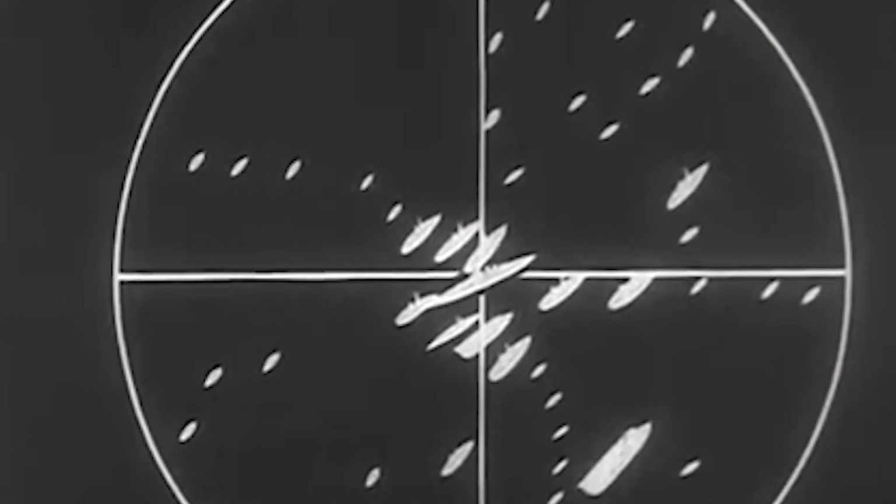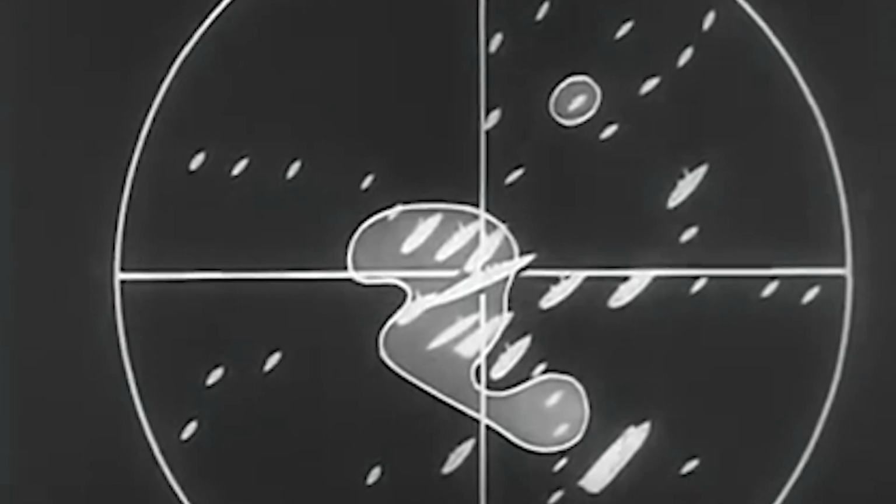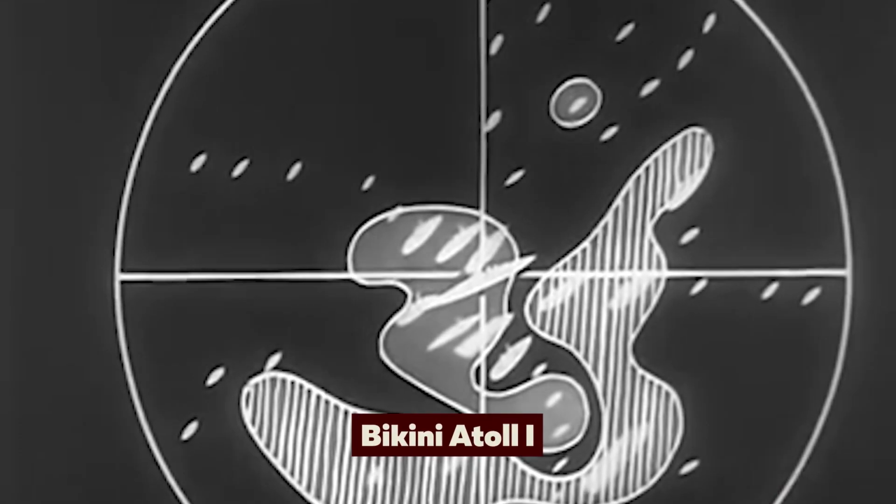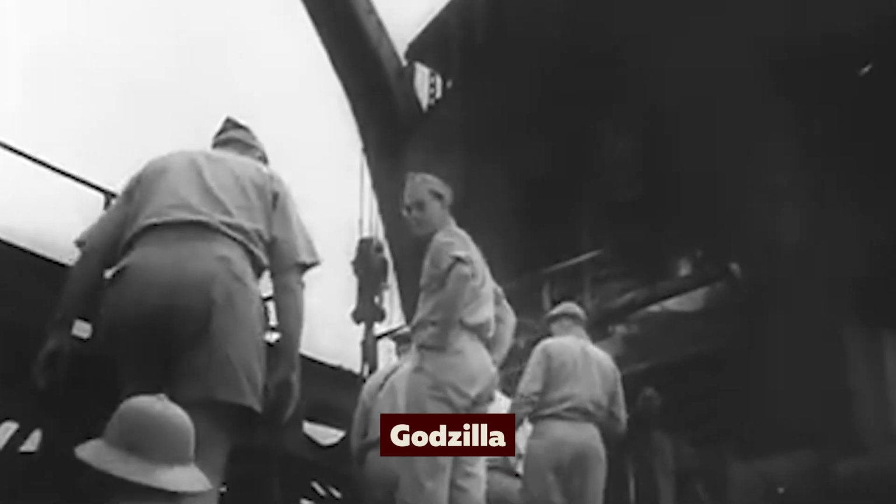The incident was not only famous for the humongous nuclear explosives used and the controversial damage and pollution it caused to the location of the detonation, the Bikini Atoll Island, but it was also amongst the reasons that sparked the idea for Godzilla, as a matter of fact.